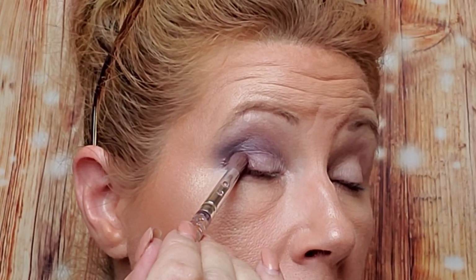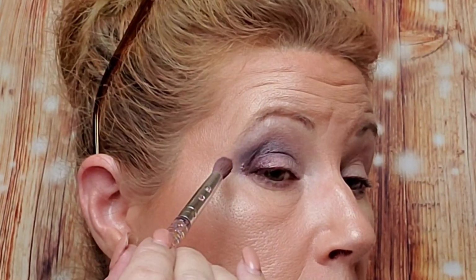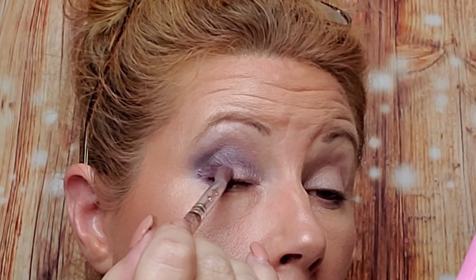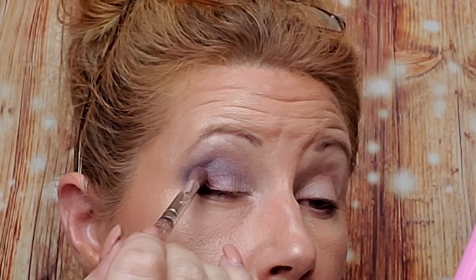Okay, now I'm topping it off with that deep, deep purple shimmer. Now, I'm not a big fan of shimmers because they tend to settle in my wrinkles. But every now and then, Mama definitely goes the shimmer route. All right, this is working okay on top of that other one. Is it going to blend out good? I'm hoping I can use this dry and blend it nicely.